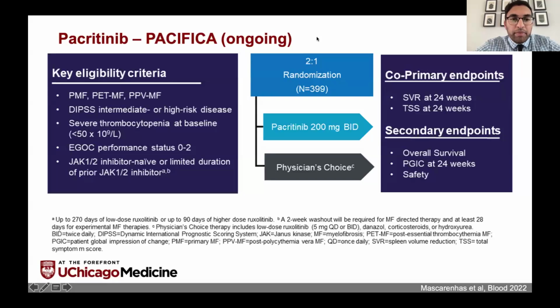There's also a study called Pacifica that is ongoing that's looking at specifically only enrolling patients with a platelet count of less than 50,000 to either pacritinib or a physician's choice of treatment. And it's looking at those same endpoints: spleen volume reduction, or SVR, and total symptom score reduction. So pacritinib is currently approved for myelofibrosis in patients with a platelet count of less than 50,000 that need to be on a JAK inhibitor. And this study will hope to confirm that benefit in a larger trial setting.